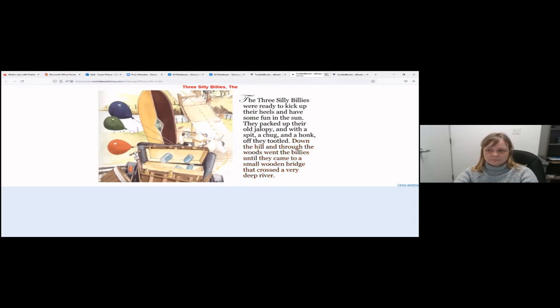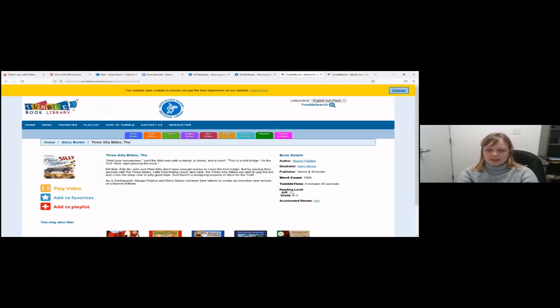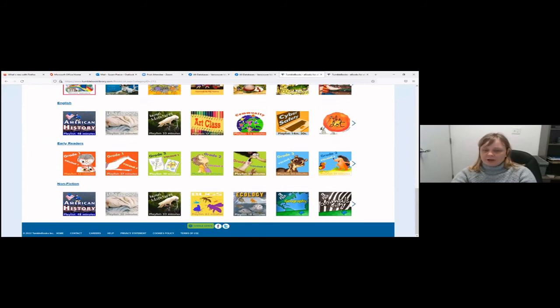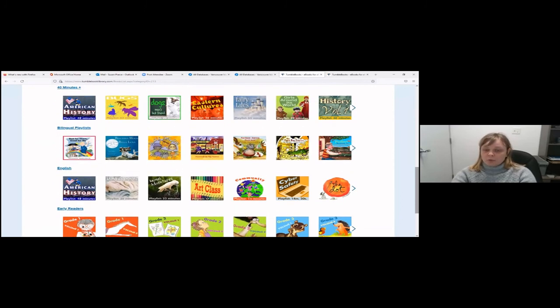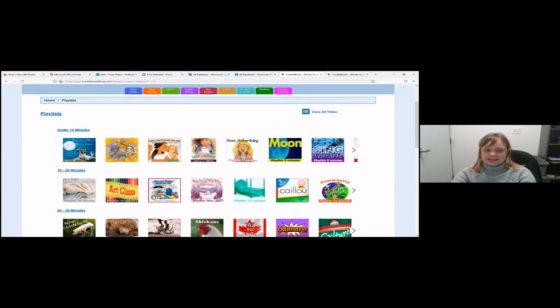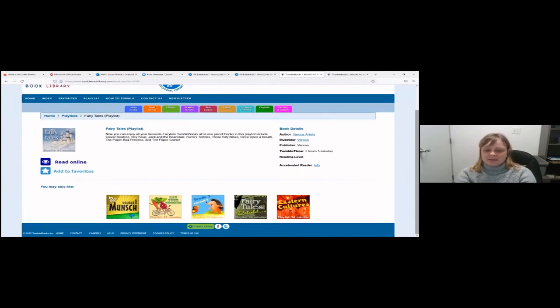All right, in order to finish that story, you can look it up on Tumble Book Libraries. The other section that I want to mention is called playlists. So if you would like to look at a whole string of books all in a row, you can choose a theme from the playlist. So there is a playlist for the early readers, like I told you before. So if you want to do some reading and you want to do a book one after the other, you can do that. Also, there is actually a fairy tale playlist as well. And in this playlist happens to be Jack and the Beanstalk and the 3 Silly Billies. So you can look at both of those books as well as multiple other fairy tales.